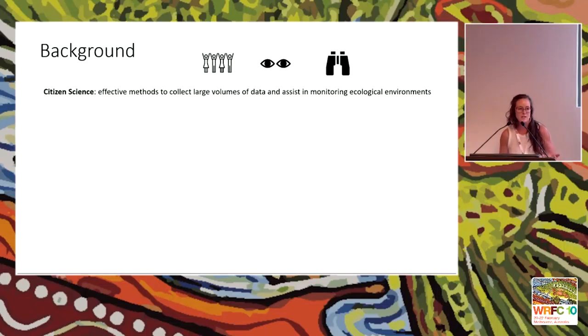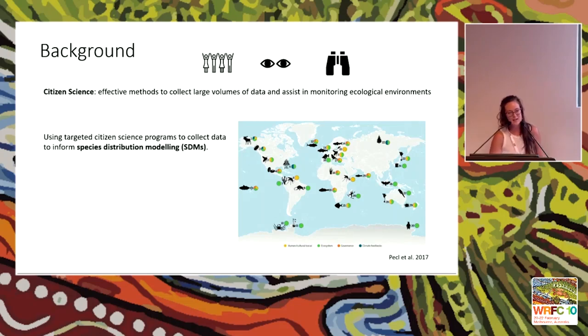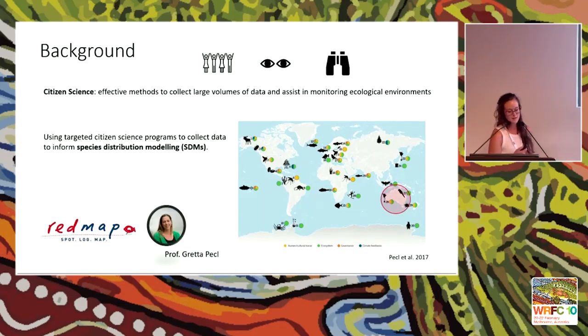So citizen science is increasing in popularity because it's a really effective method to collect large volumes of data and assist in monitoring of ecological environments. As species are shifting their distributions globally, the use of citizen science to detect these shifts is increasing. And this data is really useful for things like species distribution modeling. These are correlative models that predict the where and the when of these species redistributions. And a really successful program in Australia in the marine realm is that of the Range Extending Database and Mapping Project. Greta gave a really great overview of this earlier today.